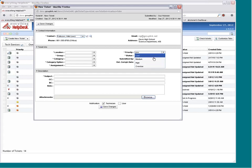These drop downs are also custom by you. Don't be thrown off by what I have. I have it as low, medium, high, overdue. You might even have it as like 1, 2, 3, 4, 5, whatever it might be.